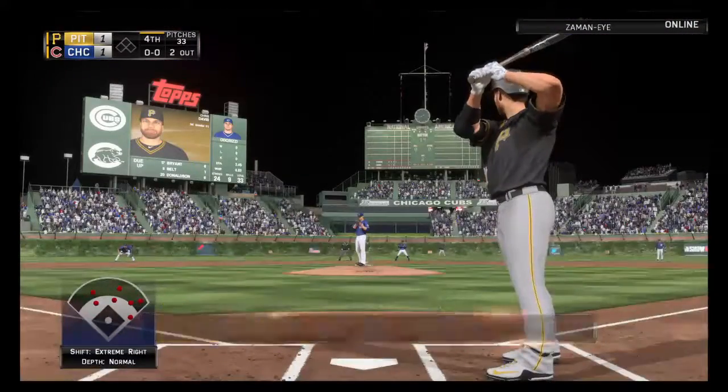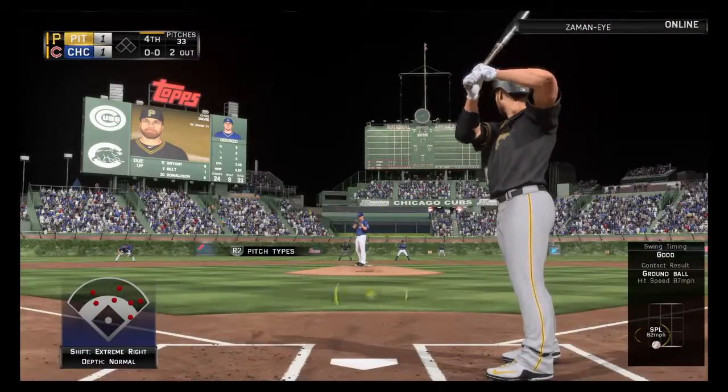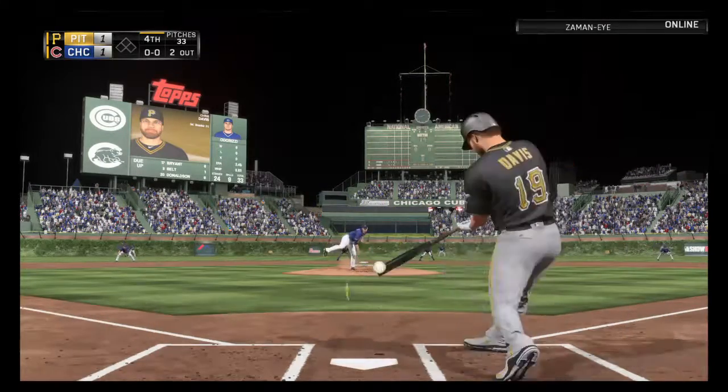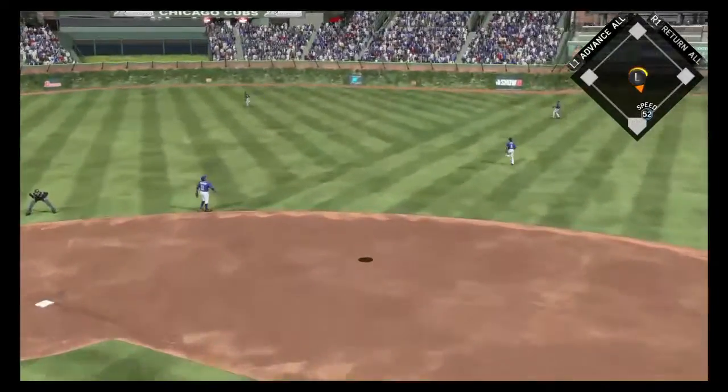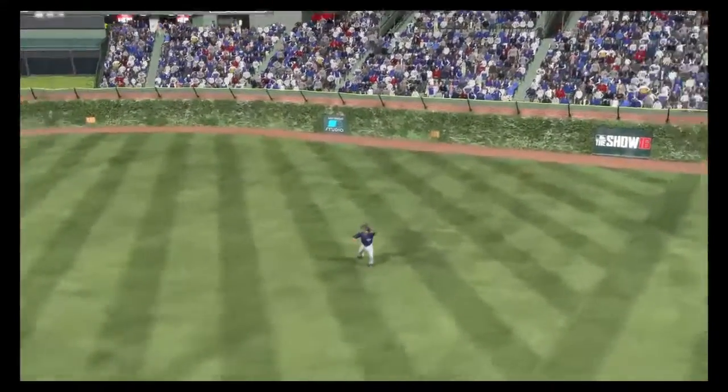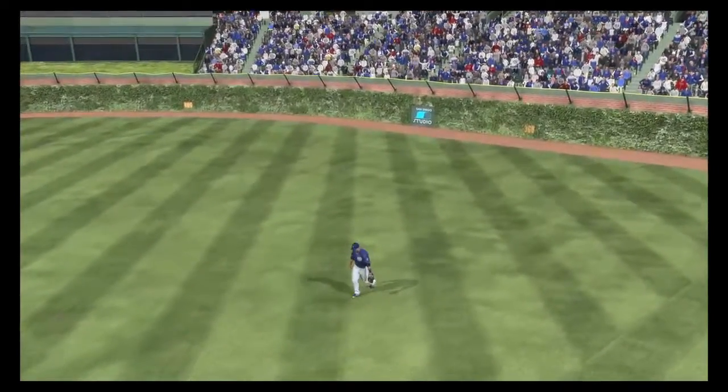Striding into the box, Chris Davis. He got on top of one and was a ground out victim last time. Pulled toward right center field. On the move is Trout. And that ends the inning.